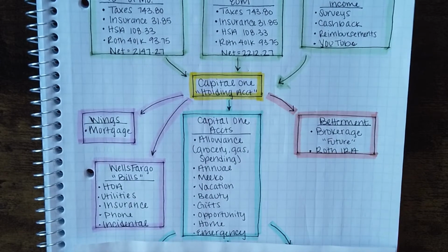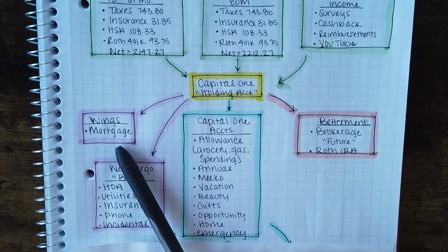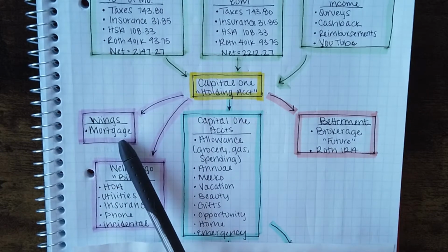Okay, so the 4 accounts that this money can go to is first, I have a credit union called Wings. It's local to the Minneapolis area and my mortgage is through it. So some of my money goes there to pay my mortgage. That is the only thing I use this credit union account for.